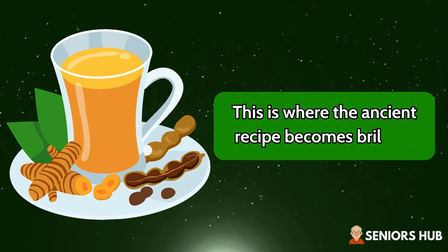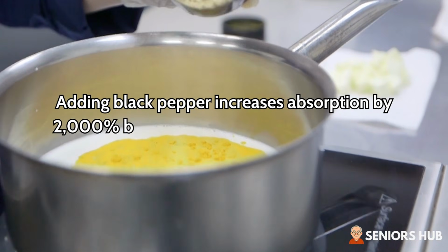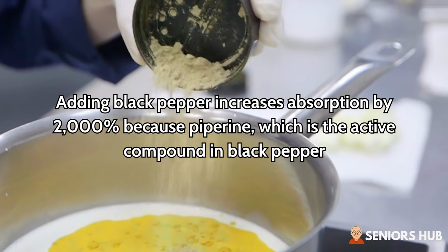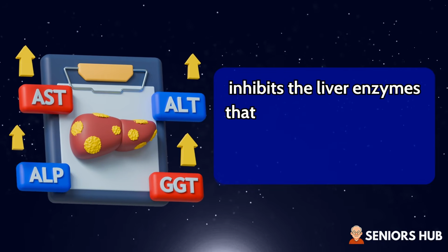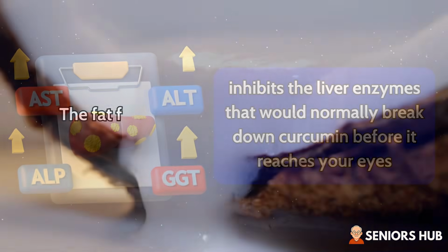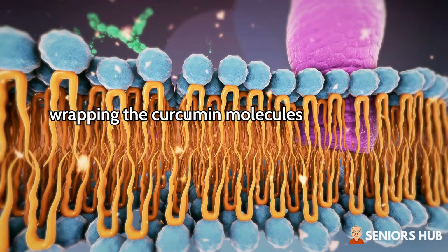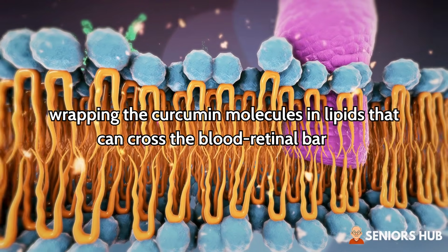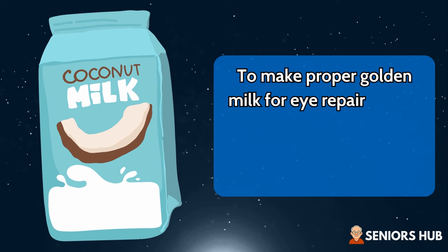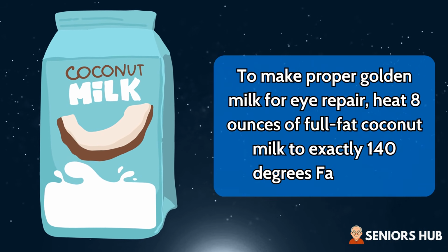This is where the ancient recipe becomes brilliant. Adding black pepper increases absorption by 2,000% because piperine, which is the active compound in black pepper, inhibits the liver enzymes that would normally break down curcumin before it reaches your eyes. The fat from coconut milk serves as a carrier system, wrapping the curcumin molecules in lipids that can cross the blood-retinal barrier.